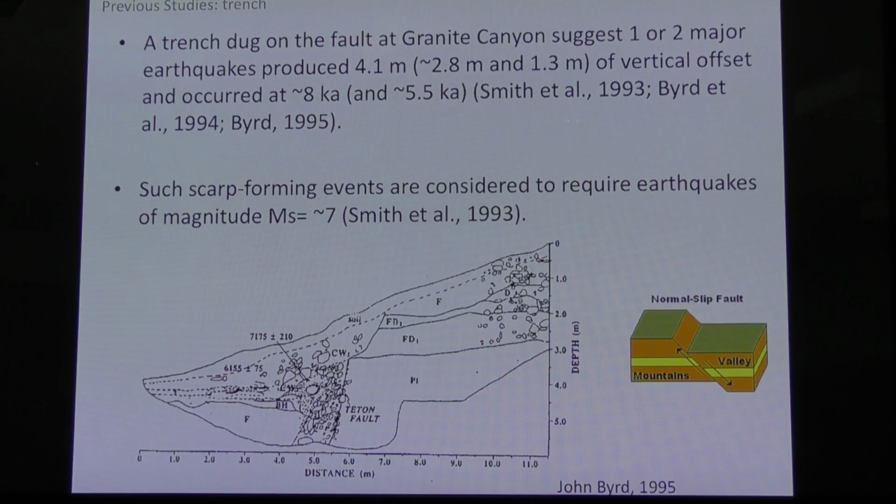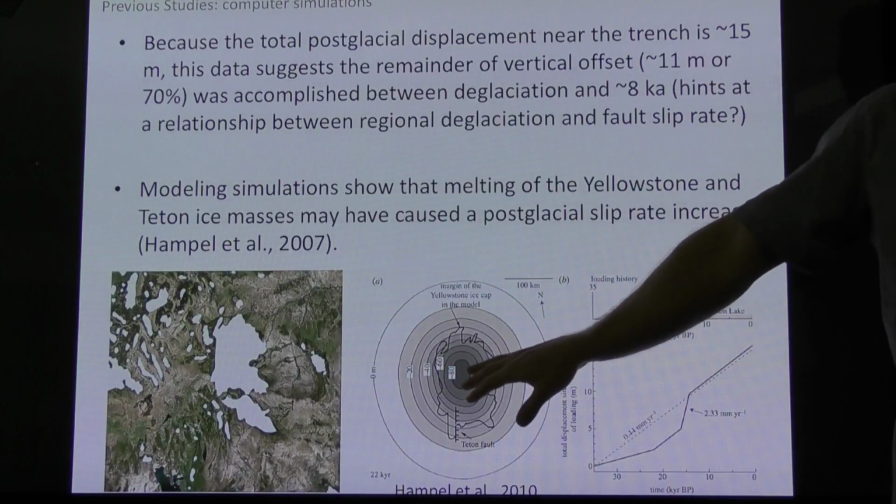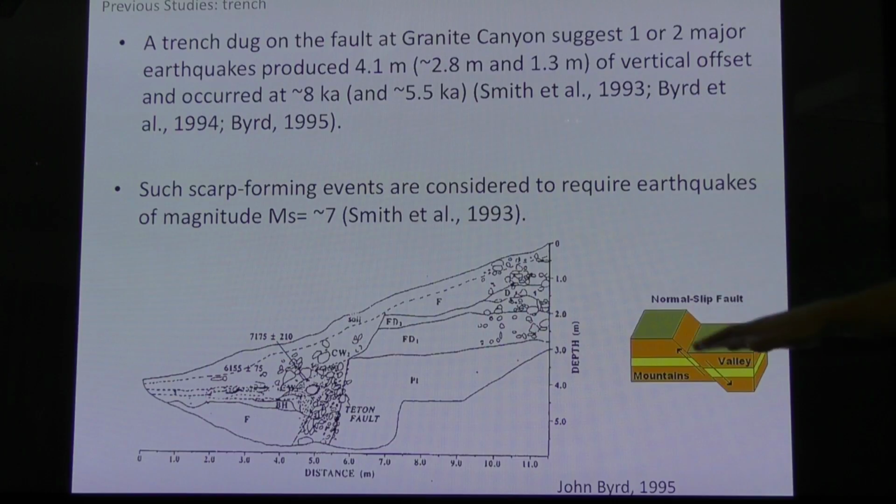During a fault rupture, you have both subsidence, and again, this is a normal fault, so there's extension effectively pulling these two blocks apart. But of course, the mountains are rising and the valley is sinking, like that profile image I showed you, where they mapped the depth of the valley. And so what this modeling study is suggesting is that the ice mass of the Yellowstone ice cap and the mountain glaciers of the Tetons melting away caused an uplift of the mountains, but there must be some sort of concurrent subsidence of the valley happening as well. So it's unclear what the relative proportion of subsidence relative to uplift is or was.